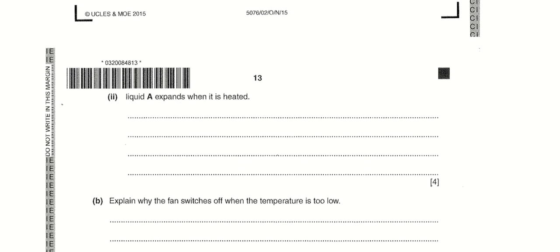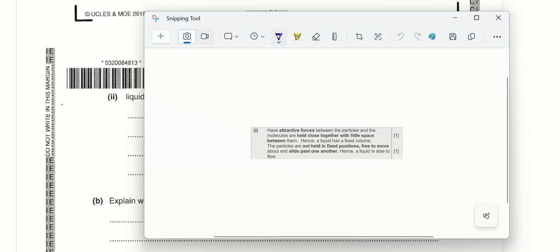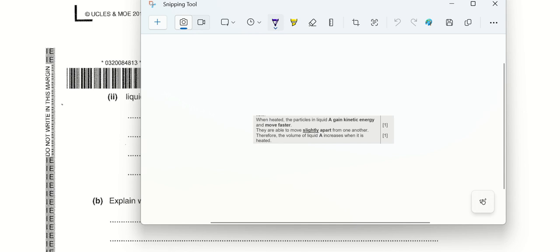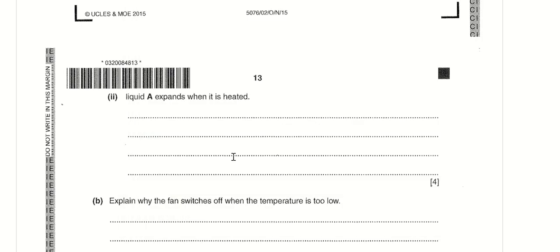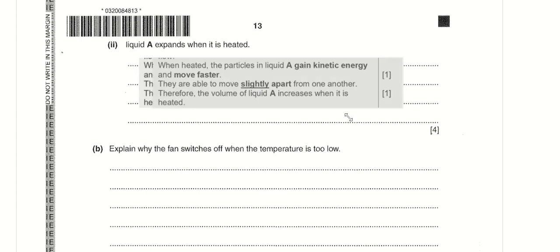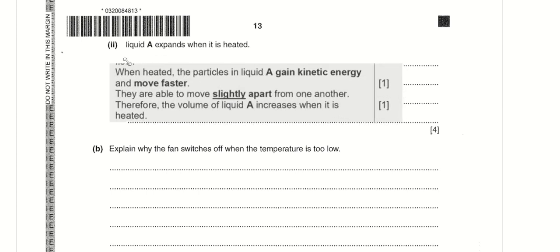Okay, liquid A expands when it is heated. Let's see how we can answer this. When it is heated, the particles, again we have to talk about the particles, they gain kinetic energy and they move faster.